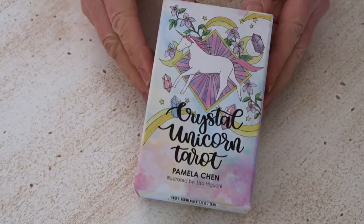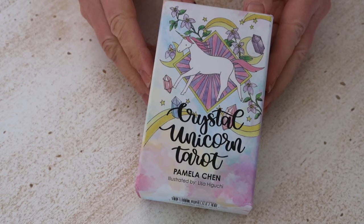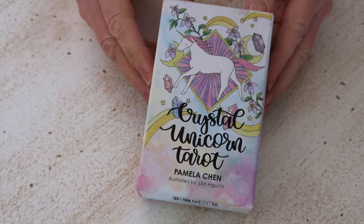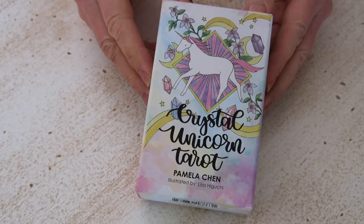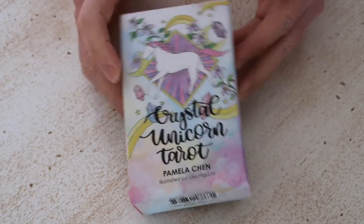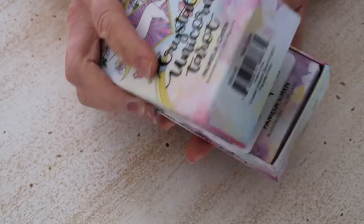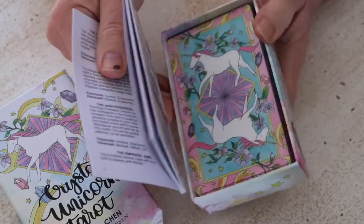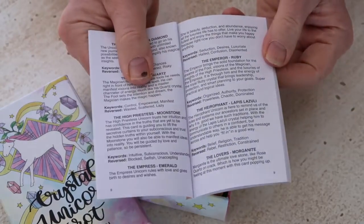And here is the Crystal Unicorn Tarot by Pamela Chen, and the illustrations are by Lisa Higuchi. This is a really fun, very pastel colored tarot deck. It comes in a really nice sturdy box. Cards I pulled for you. There is a small little white book with this one.